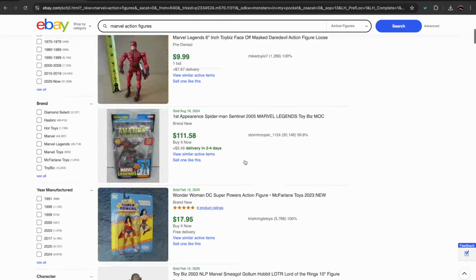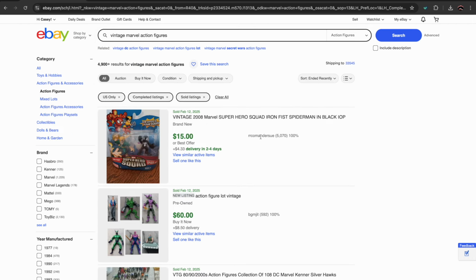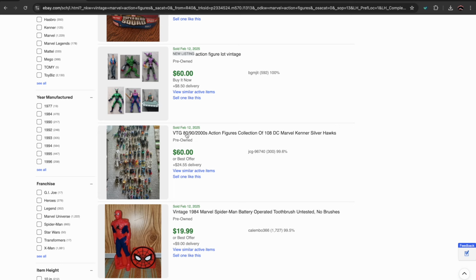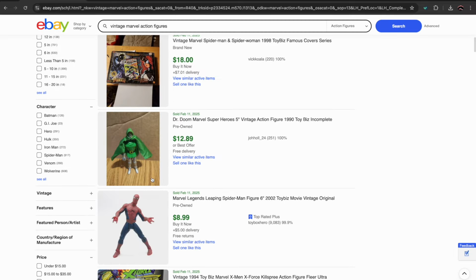So if you look up, let's do it real quick for you guys, vintage Marvel action figures. Here is sets of 80s, 90s, 2000s, $84. Here's an 84 Spider-Man, year before I was born, sold for $29. Always keep stuff in the back of your head when you're looking for these Marvel toys.